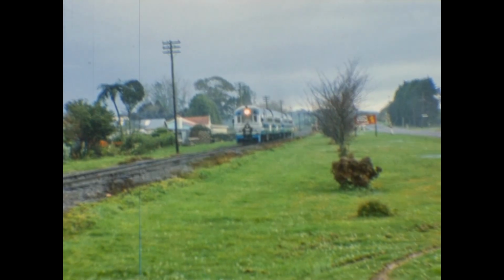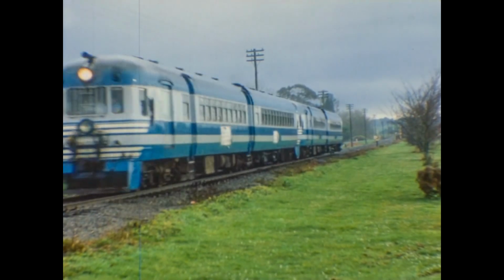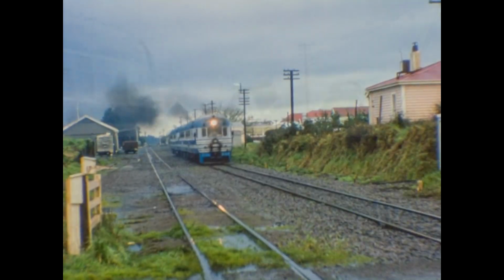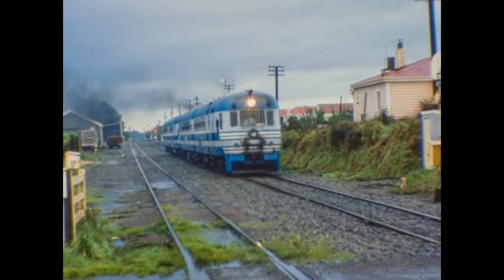They were timetabled to depart New Plymouth at 9 a.m. and arrive in Wellington at 3:33 p.m. and the fare in 1973 was $6. The Wellington service departed at 9:50 a.m. and arrived in New Plymouth at 4:30 p.m.